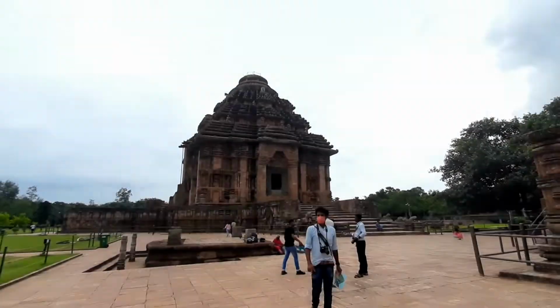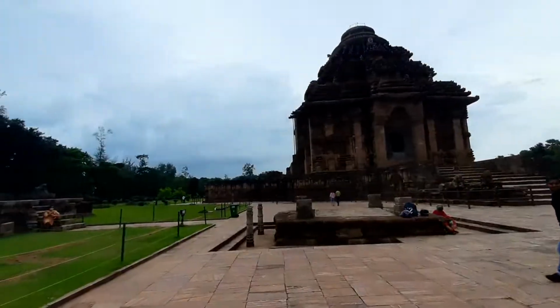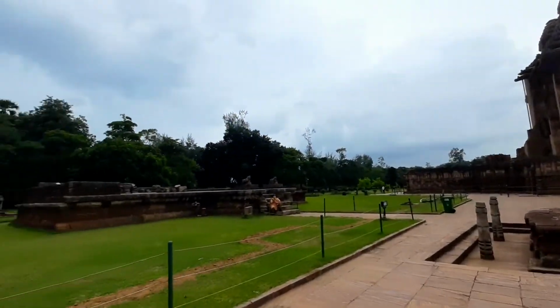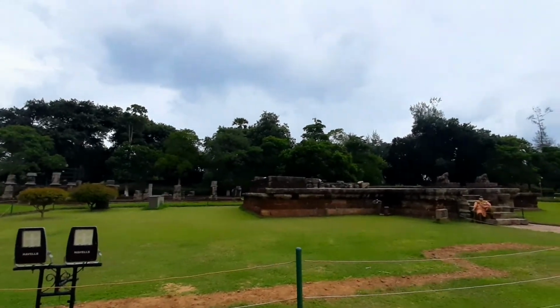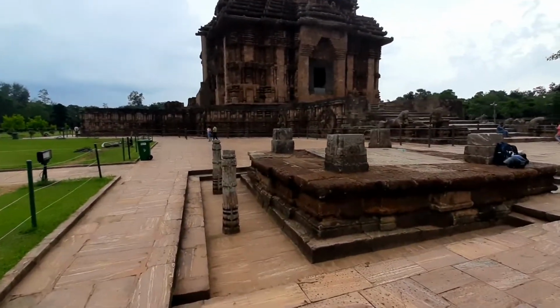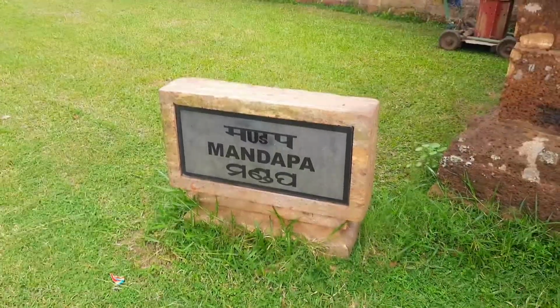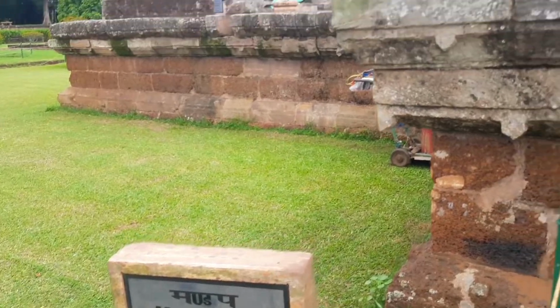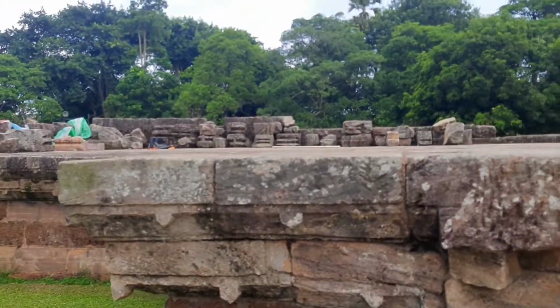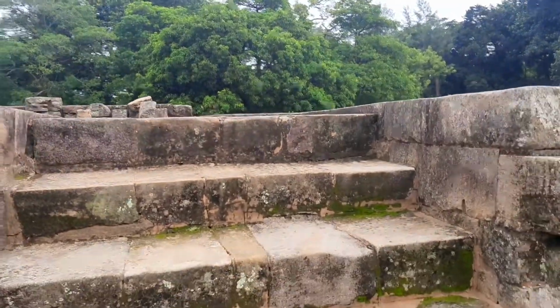The Nat Mandir refers to the time of the Devdasi tradition, when it was prevalent in India. Dancers lived in the temple premises solely, dedicating their lives to reputed dance forms like Odissi and Bharatnatyam. Though modern times saw the decline of this tradition, the platforms built for the performances still stay as a major component of the temple architecture.